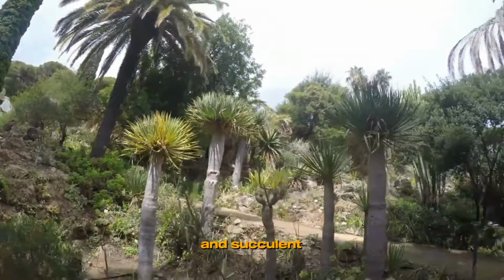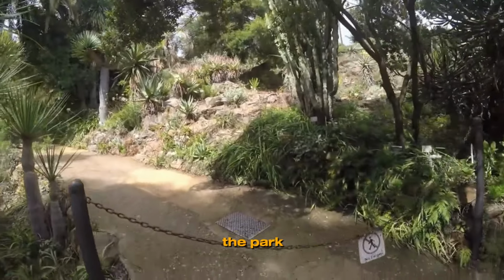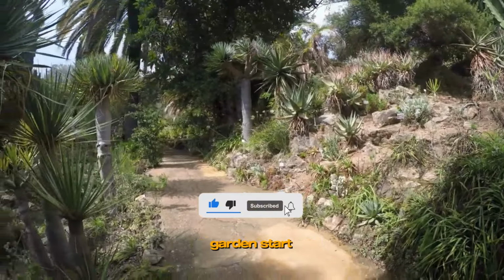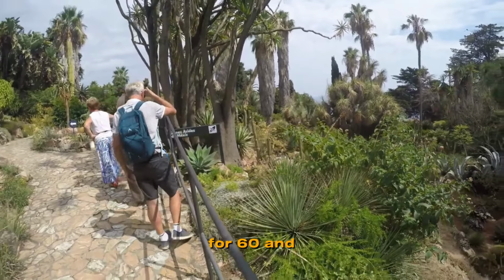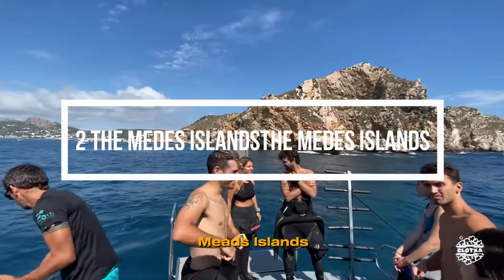From cactus and succulent gardens to exotic flowers and towering trees, take a relaxing stroll through the park, pausing on one of the many benches to soak in the tranquil scenery. Entry tickets to the botanical gardens start at €8, with guided tours available for 60 and 90-minute sessions at an additional cost. Number 2, try some snorkeling around the Medes Islands.